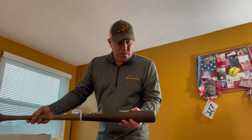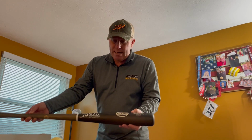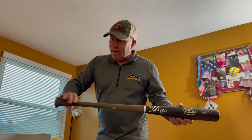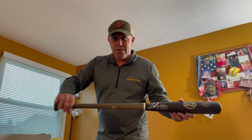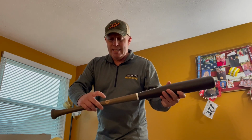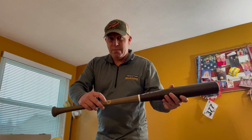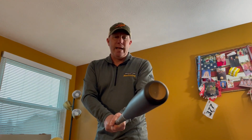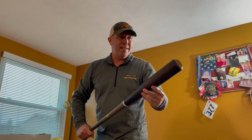Laser etched logo, all the specs for the bat, Walter Bat Company decal. I forget the name of this taper, this handle. Apologies. Ink spot. Ask me about that if you see me at PMTS. So, yeah, this is pretty wild.